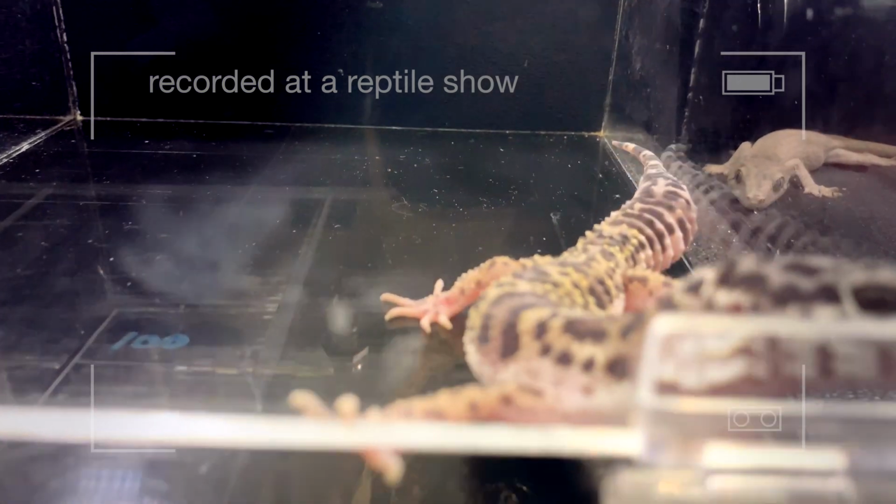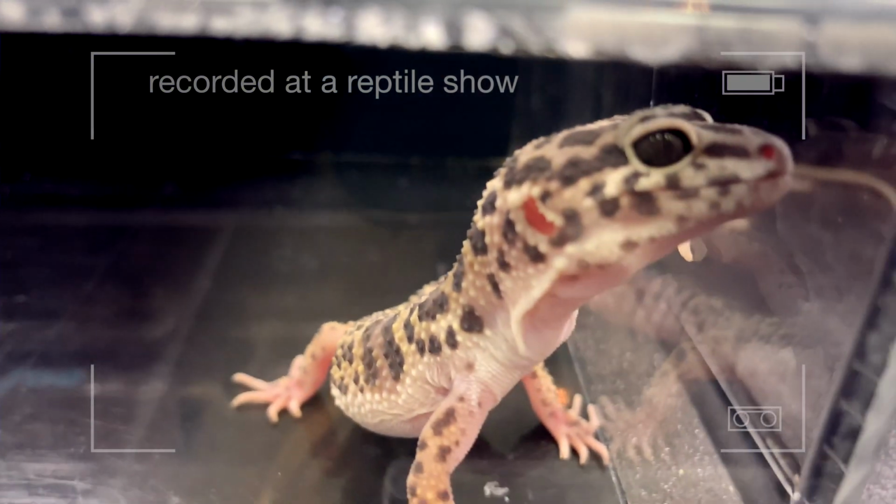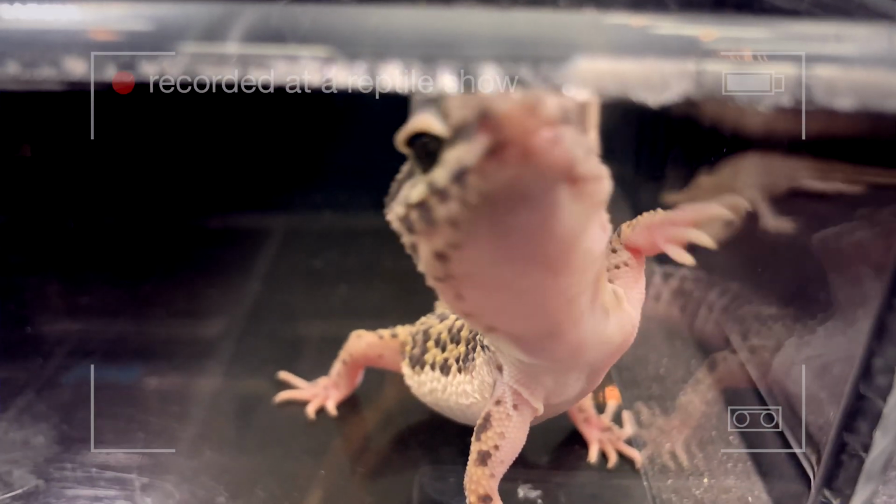So the very minimum size for an adult leopard gecko is a 20-gallon long. If you have an adult leopard gecko in, let's say, a 10-gallon and they're glass surfing all the time, that just means that they need more room. They need a bigger tank.